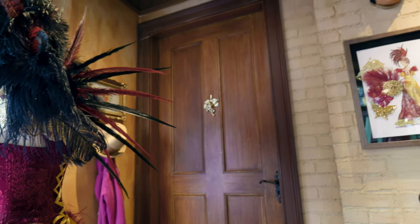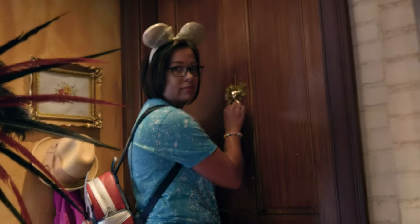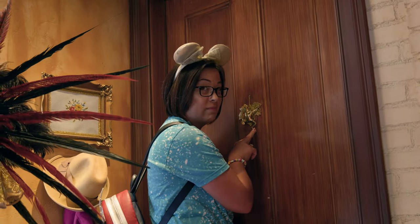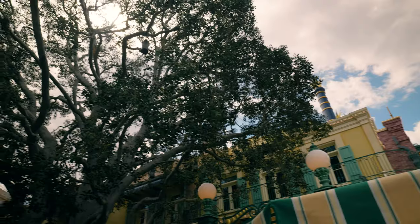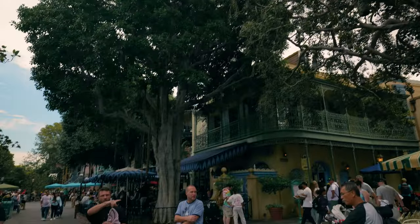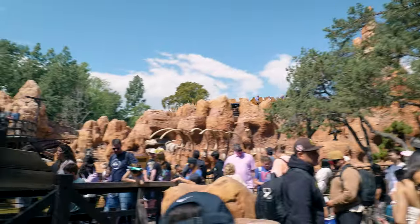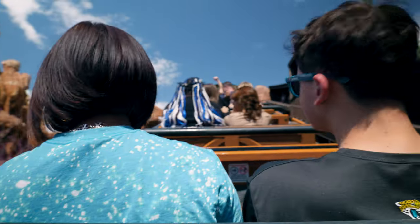I think that's Tiana. Nope. Anyways, this New Orleans Square place is really cool. Stopped in here just to kind of look at some more trees, on our way over to Thunder Mountain. Get ready for... You know the drill.